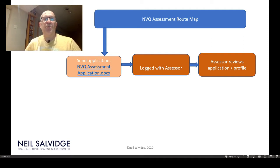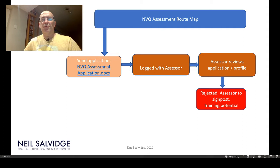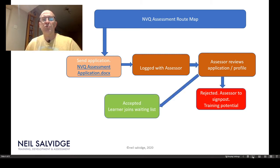We could identify at this point that there could be weaknesses or failings that they might struggle on in the full assessment. So we do make a decision at this point, if the learner isn't fully competent, to reject, which is a harsh word, but we would signpost them for further training so they can come back with some knowledge of what they're expected to achieve. But ultimately, we'd hope that the learner is competent, confident in their earlier training, and can join the scheme. They would either go onto a waiting list or, depending on the flow of learners going through, they might get accepted straight on to go forward for induction.